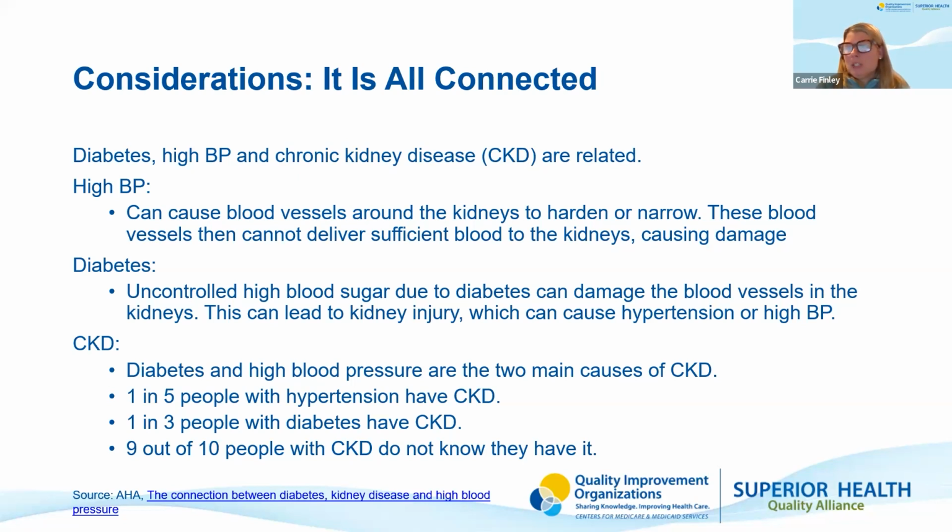I really wanted to stress the interplay between diabetes, high blood pressure, and chronic kidney disease. It can be really challenging to understand, but understanding how they're connected truly is the key to reduce the risk or slow the progression of these conditions. We know that more than 34 million people, or about 10.5% of the US population, have diabetes, according to the Centers for Disease Control and Prevention, or the CDC.